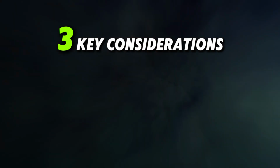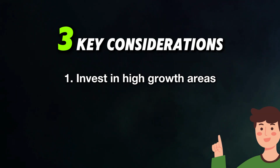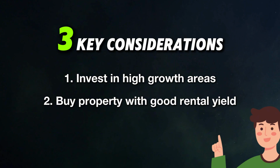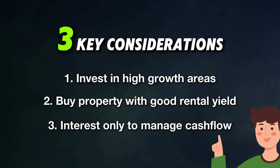So what are the key ingredients to make this work? Well, first you need to invest in high growth areas. Look for locations with a strong long-term potential for capital growth. The second point is you also need to make sure you have decent rental yields. This helps you cover your expenses like mortgage repayments, maintenance, and property management fees while you hold the property. And thirdly, consider interest only. This can help you free up the cash flow, allowing you to hold on to the property while it appreciates in value.